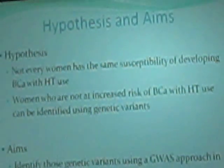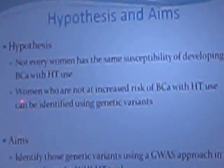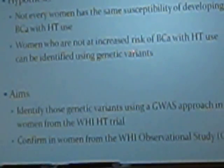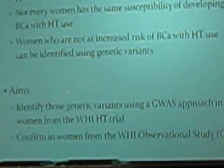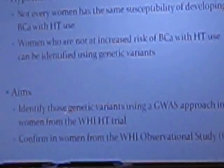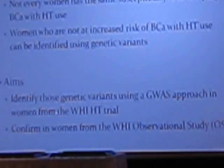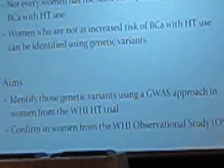So based on this background, we hypothesized that not every woman has the same susceptibility of developing breast cancer with HT use, and that women who are not at increased risk of breast cancer with HT use can be identified using genetic variants. So the aim of our study is to identify those genetic variants using a GWAS approach in women from the WHI HT trial, and then confirm the results in women from the WHI observational study.